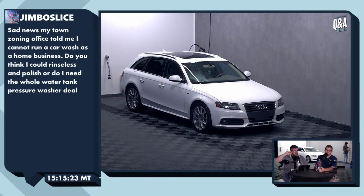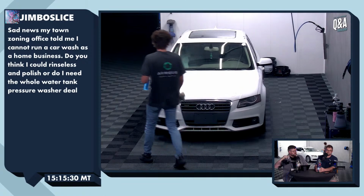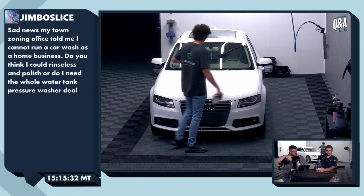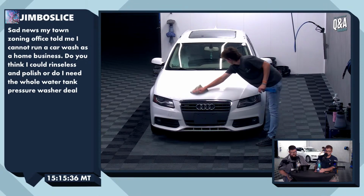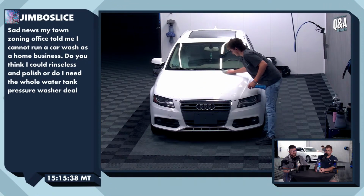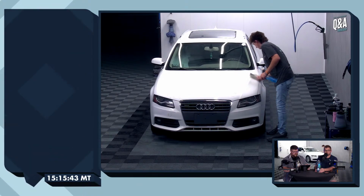Is it runoff? Beyond water restrictions, the water runoff can be a separate issue, because they go, okay, fine, you can use the water you want, but when there's chemicals in those waters and they make their way into the storm drains, then that becomes a problem for them. So give us a little more information, Jimbo. Where the products you use could make a difference. You could plead a case depending on what products you're using. Yeah. But just saying.